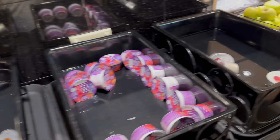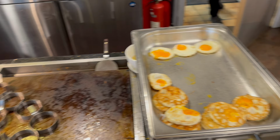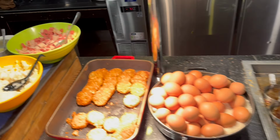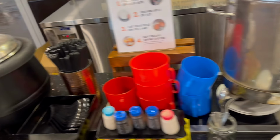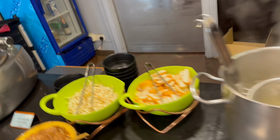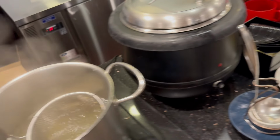some juice and some fruit. Actually an egg station now. Hash browns, they'll make you an omelette. Some more eggs up here. And there is the noodles to make noodle soups.